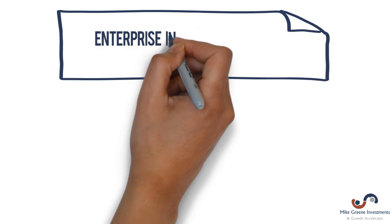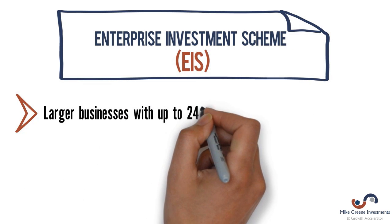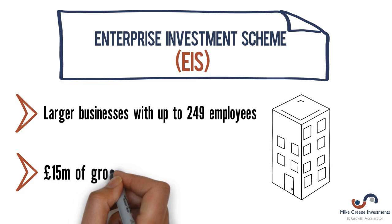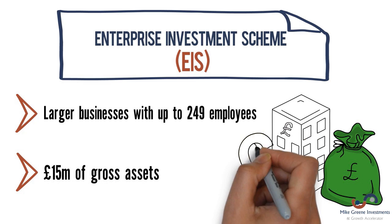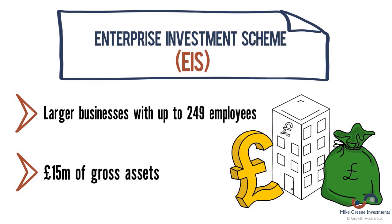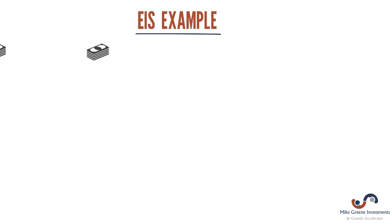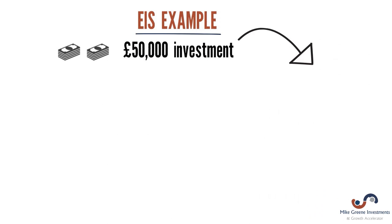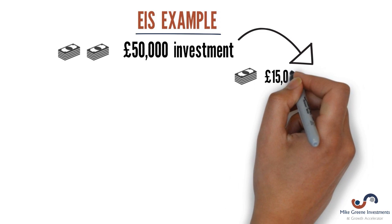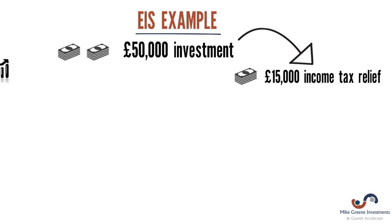The Enterprise Investment Scheme is open to larger businesses, with up to 249 employees and £15 million of gross assets. So, while still generous, the reliefs available reflect the lower risk posed by these more established companies. Let's assume once again that you're a 45% taxpayer investing £50,000, this time in an EIS company. This time you get £15,000 of your initial investment back thanks to 30% income tax relief.